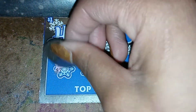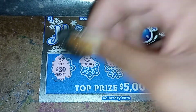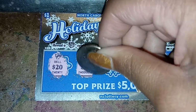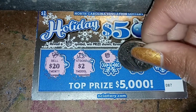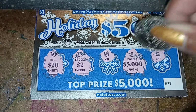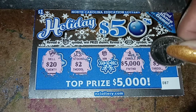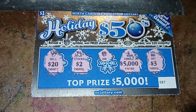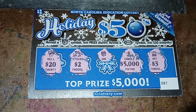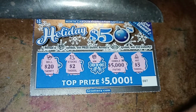Okay. $20. $2. $5,000. $3. I wonder what it'll be under here. But, so far, this is what it looks like. Alright, let's hope for something good.